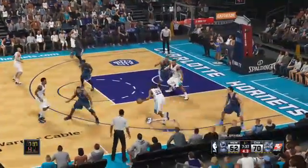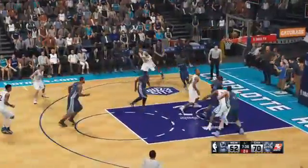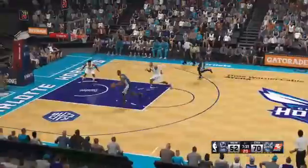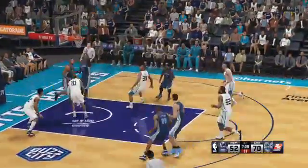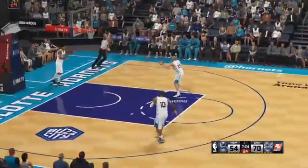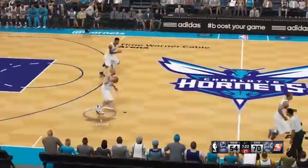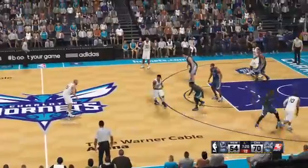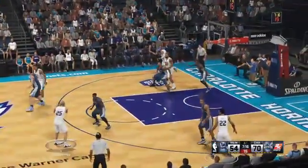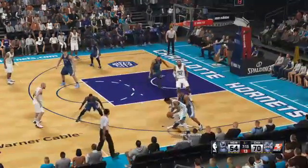Thanks, Doris. Here's Diaw. No good. Great D that time from Batum. The Grizzlies trail by 18. Uses the glass to finish the layup. Morrow's got 22 points. You know, regardless of who starts the break, it seems like he's usually the one to finish it. And that's because of how well he attacks the rim on the dead run.